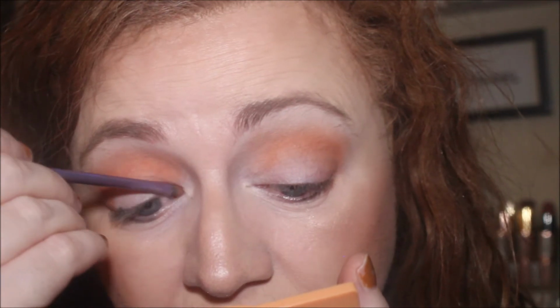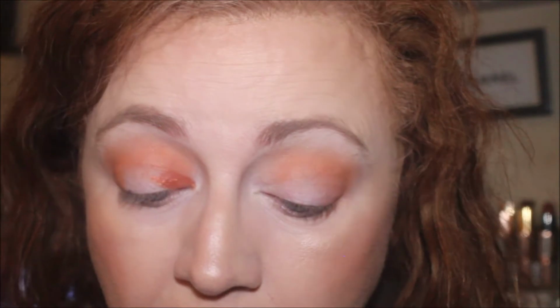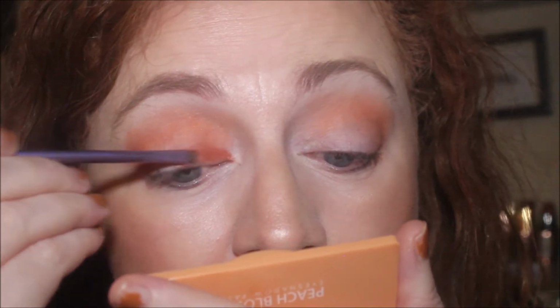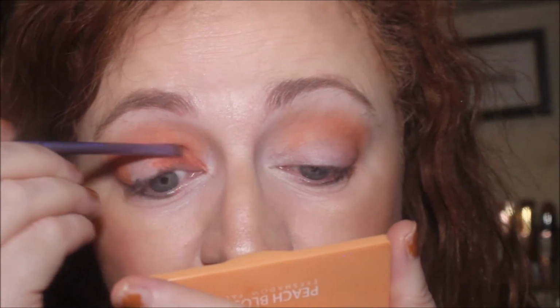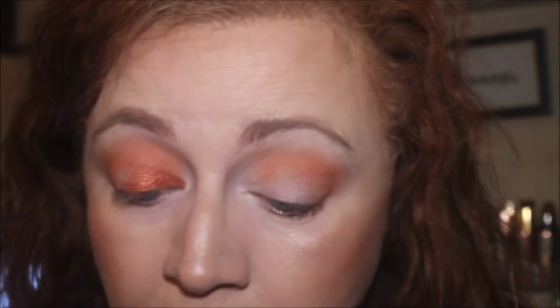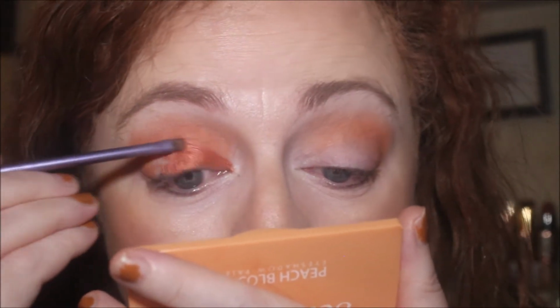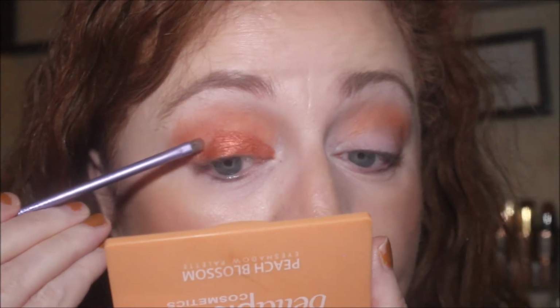Oh, this one is so pigmented. The peach yesterday wasn't this pigmented, if you've seen that video. This is a beautiful colour. I mean, I've probably got shades like this in the collection. But it's nice to have it in a palette.